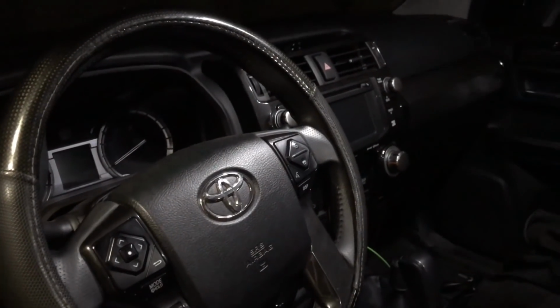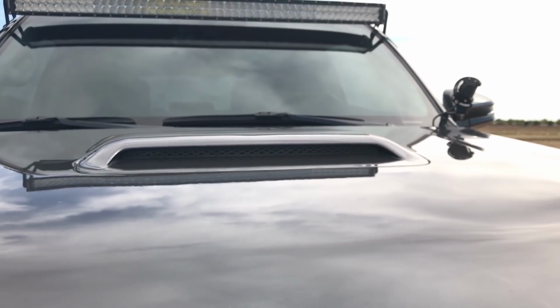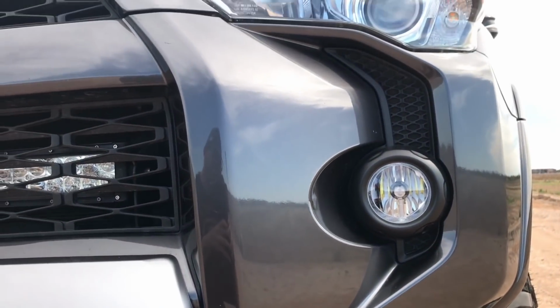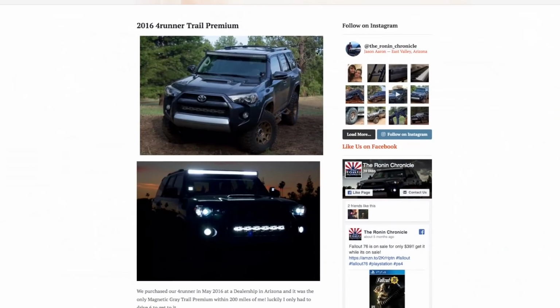This vehicle is very special to me because I worked very hard to get this without any help from anybody. I bought it brand new in 2016 with only 11 miles on it. I put a lot of work in doing all the mods myself, and I even made YouTube videos to show how to install each mod that I've done.